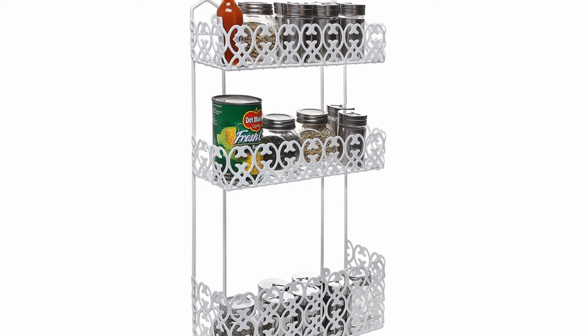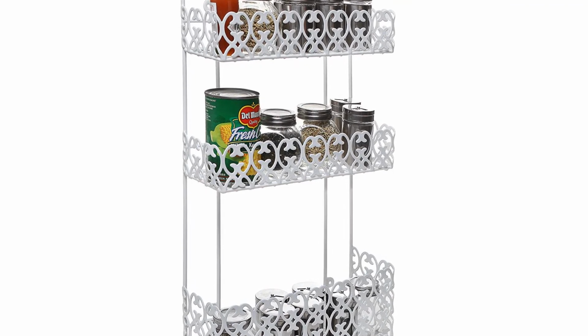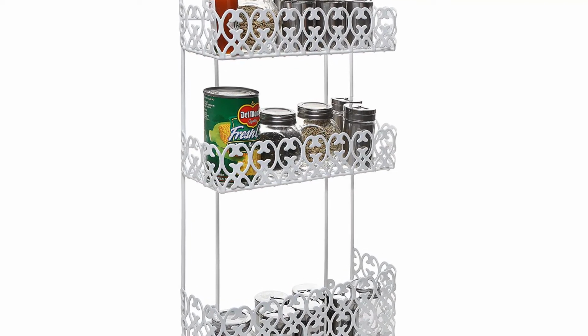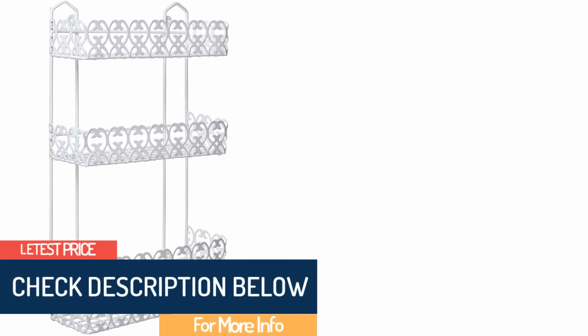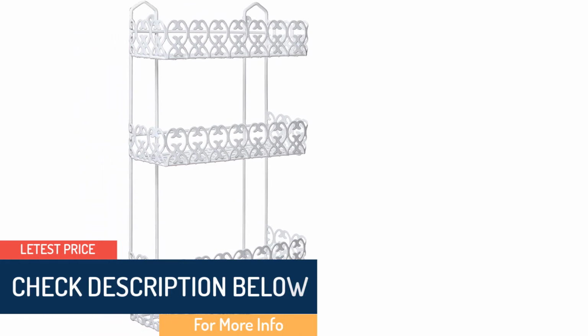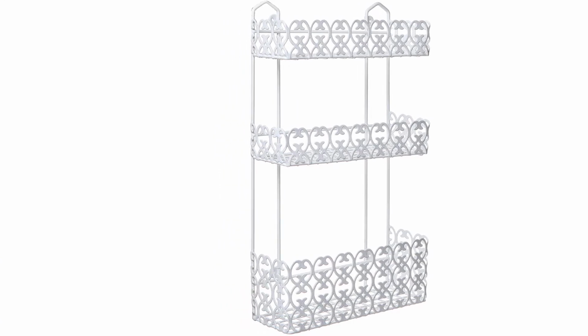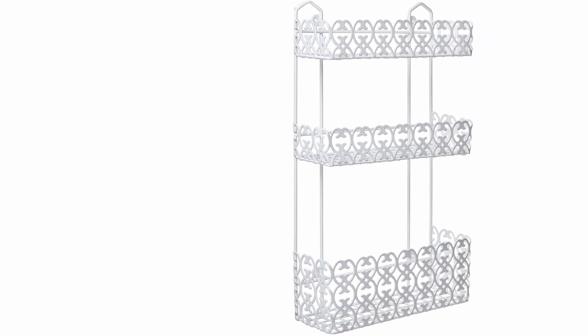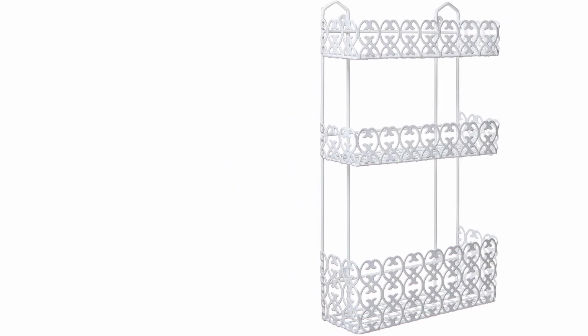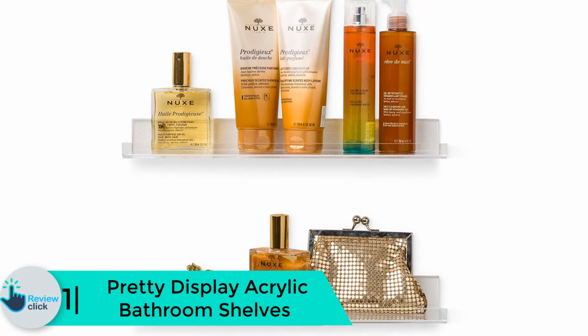Moreover, in the bathroom, it will enable you to access the shampoo and other soaps easily. Other items that it comes with include the cleaning towel and the mounting tools. With this, organizing your items will be easier than it has ever been before. Likewise, the white metals used not only make it sturdy but also very durable. With this, your home will be tidier than ever before, as well as the design will make your house very attractive. And finally, at number 1, we have the Pretty Display Acrylic Bathroom Shelves.